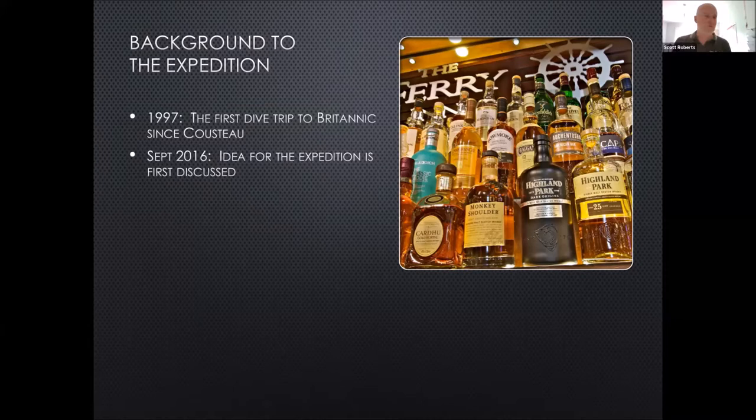and then talking about what we were going to do next, what comes next. And I just piped up with, why don't we go and dive Britannic? And of course, everybody in their now semi-drunken state thought this was an absolutely fantastic idea. Everybody immediately signed up to do the trip. And then we drank a load more beer.